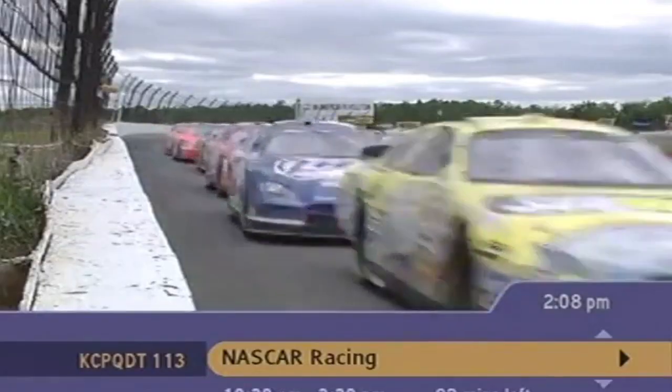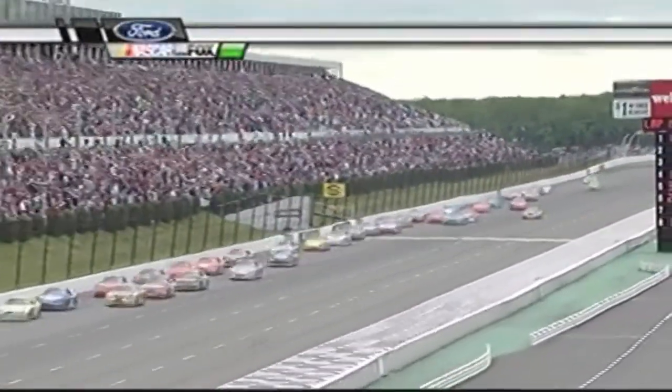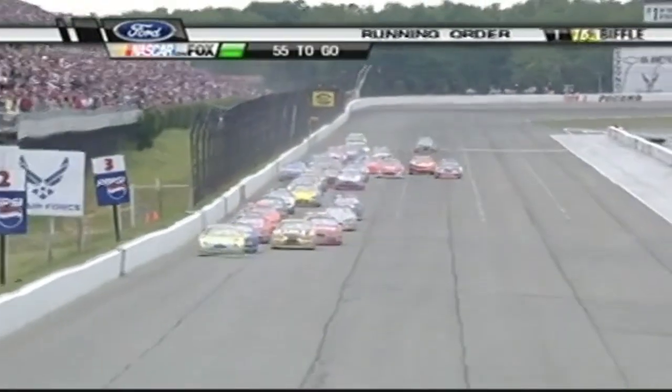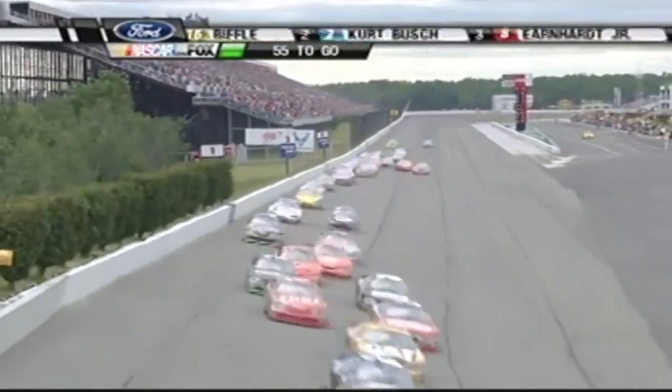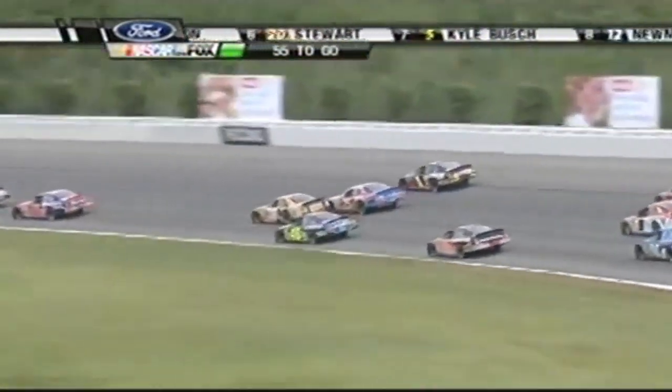Greg Biffle's Ford trying to hold off Kurt Busch's Dodge, and the Chevys of Earnhardt, Hamlin, the pole sitter, Burton, Stewart, and Kyle Busch. Here we go. Why is it always Harvick that has his nose poked out way down to the bottom on these restarts trying to pick up a few spots? Because he will go places no one else dares to go. I think there's a TV show that started out with that line.